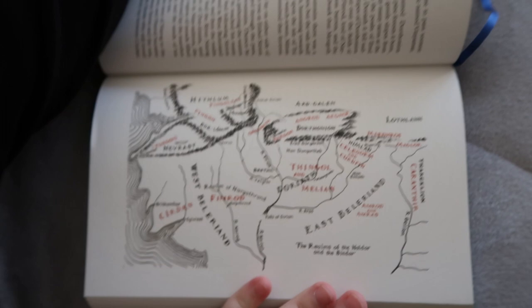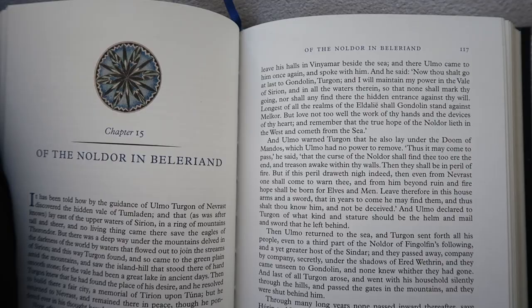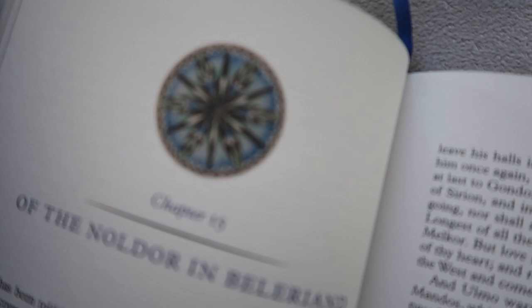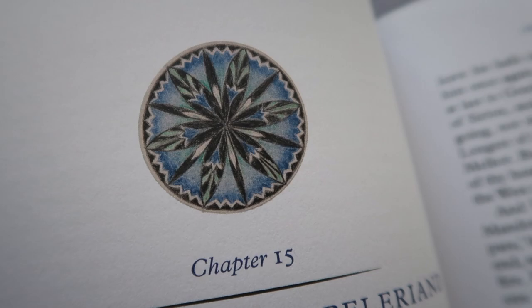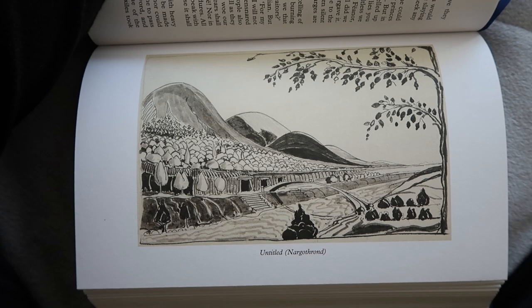Page 111, this actually looks like part of the map from the Lord of the Rings edition, because that map was black, red, and white. Page 116. Page 121, Untitled, parentheses, Nargothrond.